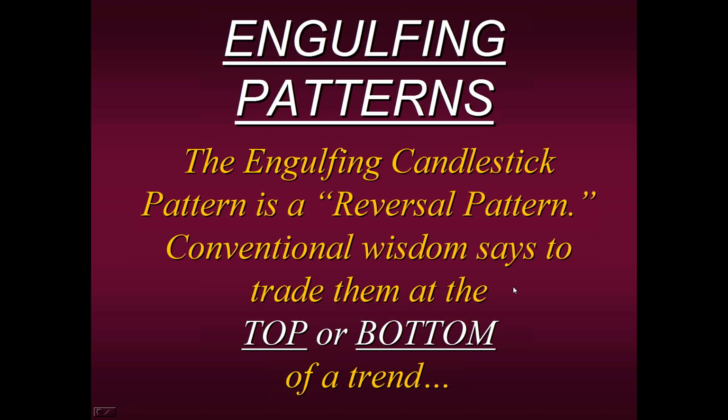Now, here's the way traditional wisdom has told us to trade these. The engulfing candlestick pattern is a reversal pattern. Conventional wisdom says to trade them at the top or bottom of a trend. So if you see the market going higher and higher on these runaway upward moves, the entire time we're going higher, you're looking for a bearish engulfing pattern. That is a reversal, okay? Conversely, if you see the market going lower and lower, what you're looking for is a bullish engulfing pattern, a reversal to the bottom, creating some type of bottom so that we will go back up. This is the traditional use of these engulfing patterns.